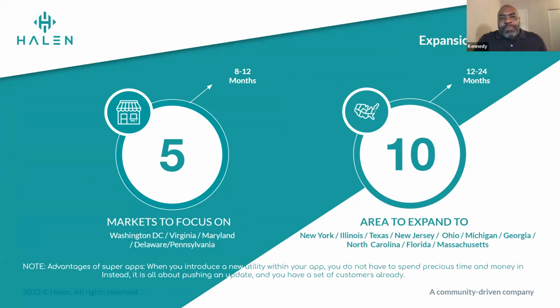So our franchise plan is to test market in Washington, D.C. and the surrounding area. Then within the first 8 to 12 months, expand to have at least one franchise in Maryland, Virginia, Delaware, and Pennsylvania. And then in the following 1 to 2 years, recreate that in New York, Illinois, New Jersey, Ohio, Michigan, Georgia, North Carolina, Florida, and Massachusetts.